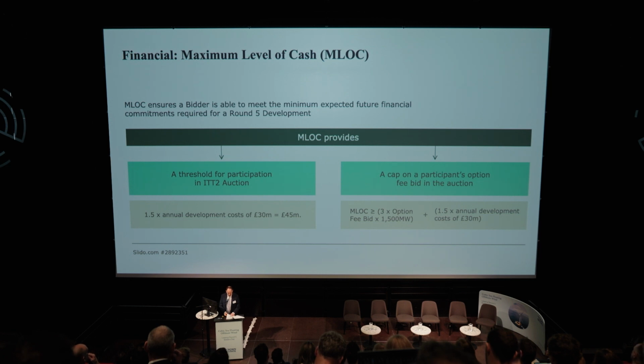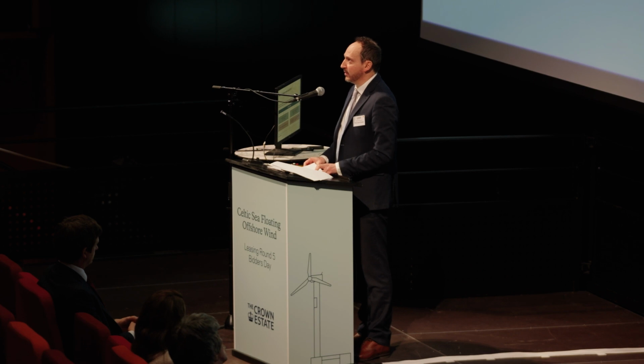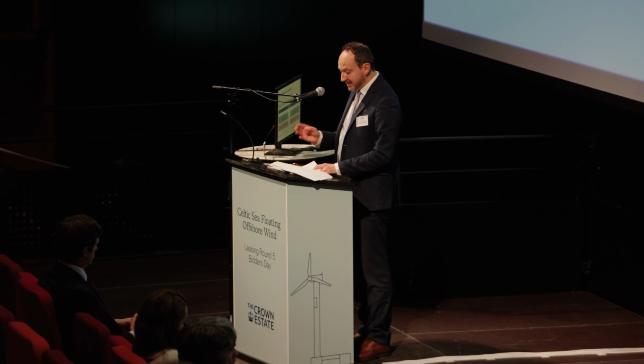Similarly to the PQQ approach, where a sole bidder entity or a consortium member entity relied upon a guarantor at PQQ stage, that same guarantor's most recent audited financial statement will form the basis of the MLOC. In terms of how the MLOC will be calculated in a consortium scenario, the consortium MLOC will be calculated on an additive basis, taking into account all members' or their guarantors' contribution, irrespective of the percentage contribution declared at the PQQ or the shareholding structure.